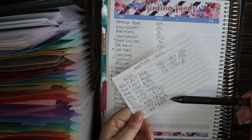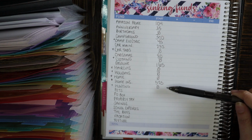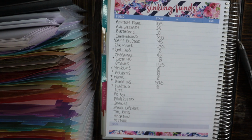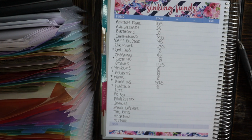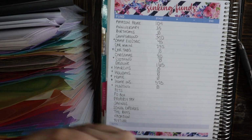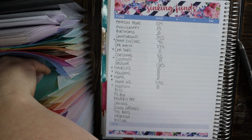I don't like to add money to all of my sinking funds every week. I like to just pick and choose the ones that, you know, are most important, most pressing, that sort of thing. So we're not going to worry about hunting likely in February, but it's good to know that there's nothing in there, and that's something I need to focus on.